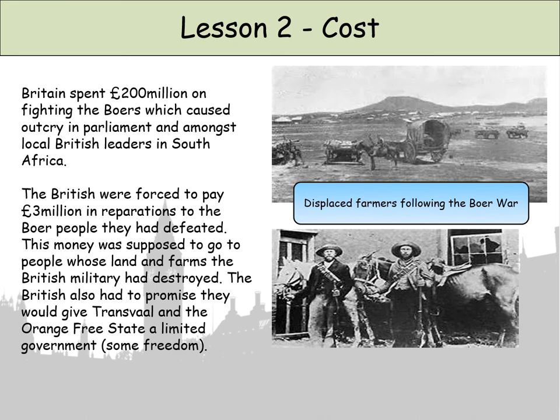This is to do with the cost. Now Britain ended up spending £200 million on fighting the Boers. The British were also forced to pay £3 million in reparations to the Boer people that they had defeated. This money was supposed to go to people whose land and farms the British military had destroyed, but the British also promised that they're going to give some sort of limited government to them, hence why they are known as a dominion. Now a dominion is like a semi-independent country. It's part of the British Empire, but it ultimately has its own government, so it can make its own laws.